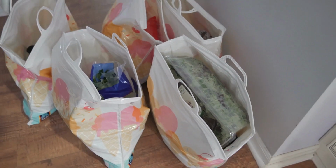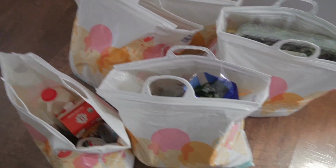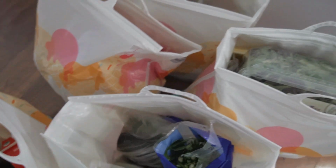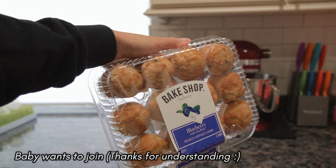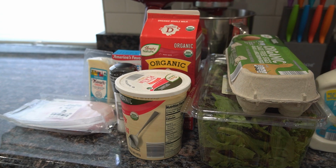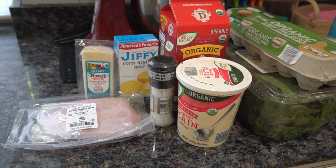Okay, so I actually exceeded $50 just because I had to change my plans because some of the things that I wanted to buy are not there, and also I picked up some things that are not on my list, just like this muffin. I don't recommend it because it's too sweet, and also most of the stuff I bought are organic, so I feel like if they were not organic, I would be close to $50.